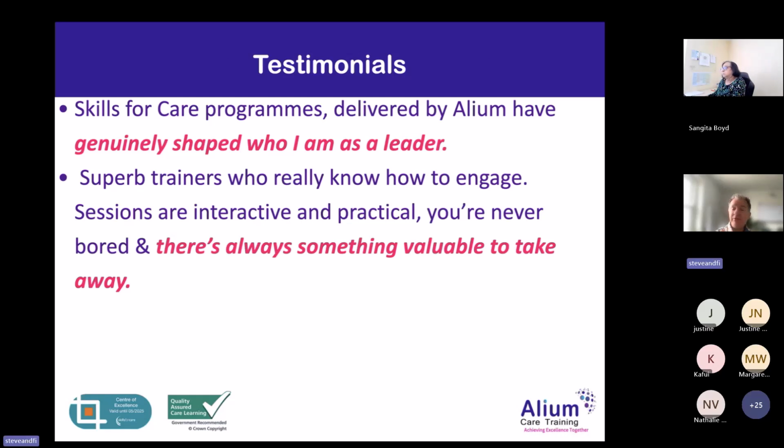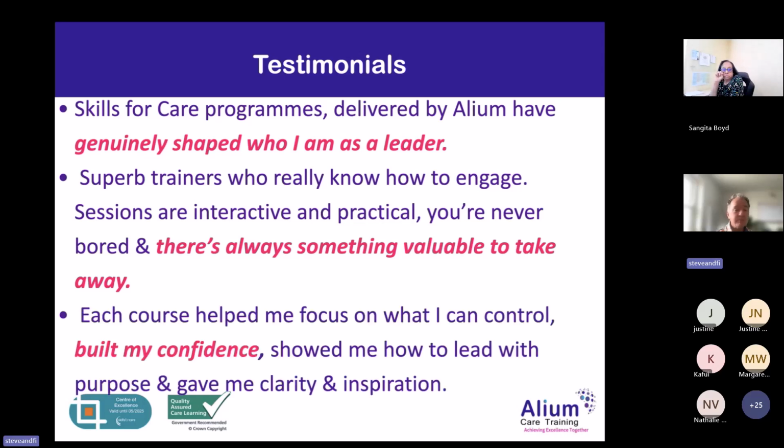Somebody told us, genuinely shaped who I am as a leader. Another bit of feedback. Superb trainers who really know how to engage. Sessions are interactive and practical. You're never bored, and there's always something valuable to take away. Each course helped me focus on what I can control, built my confidence, that word again, showed me how to lead with purpose and gave me clarity and inspiration. And we're particularly proud of that: somebody left our training feeling inspired.